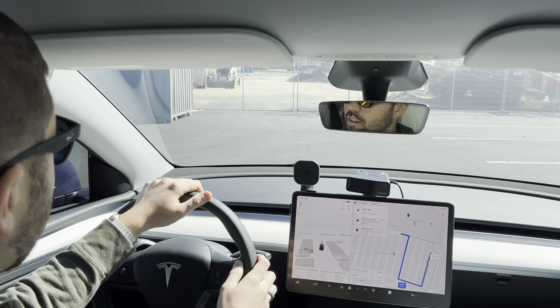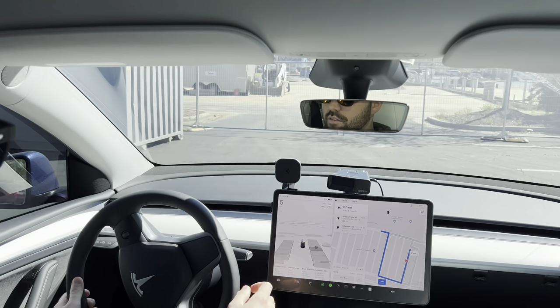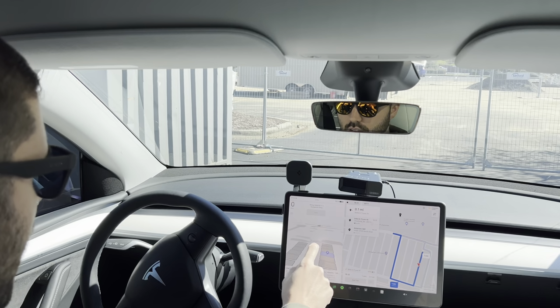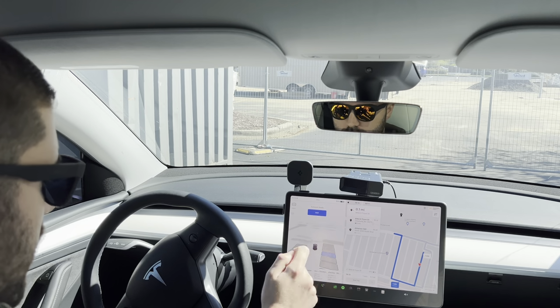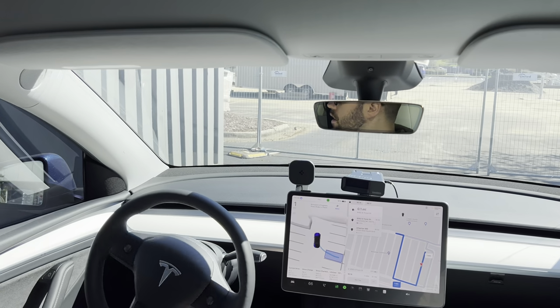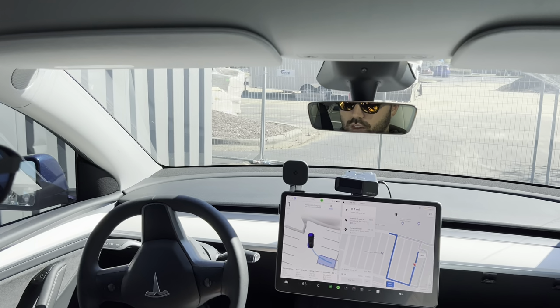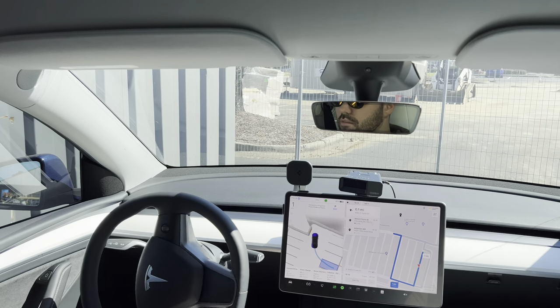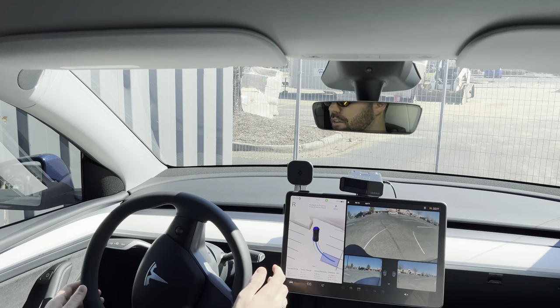And just for funsies, I'll have it demonstrate auto parking for you guys, and then I'll quickly show you the supercharger site under construction. So I'll do auto park. I don't know why it's pulling forward for that. That is not at all how I would do that maneuver.